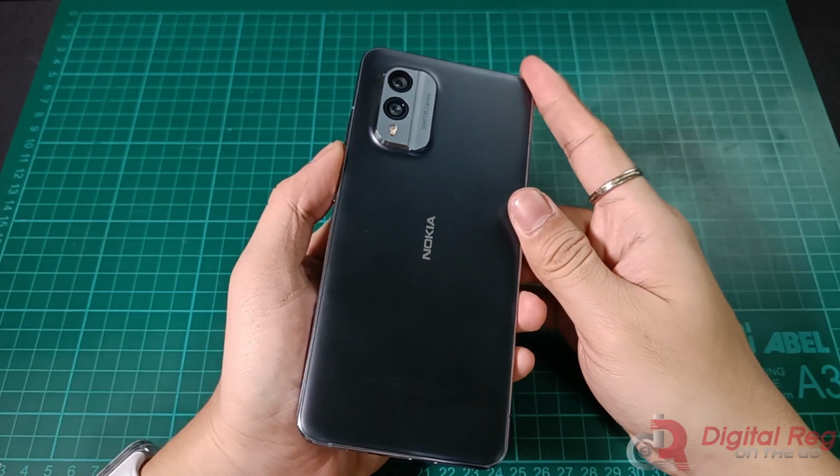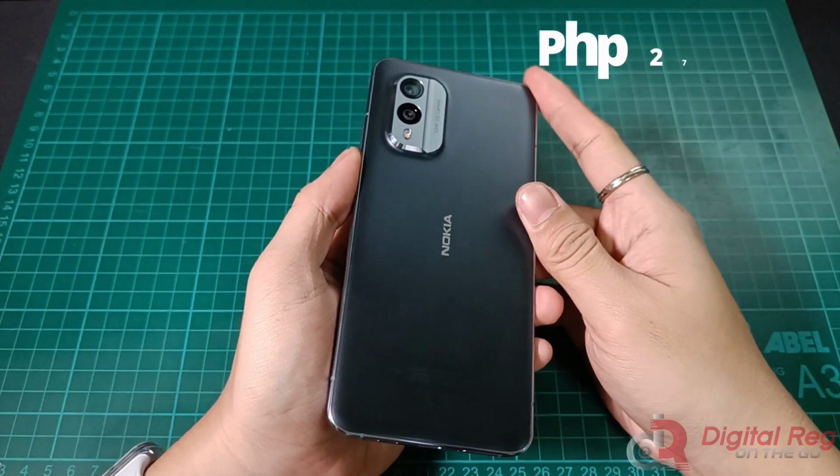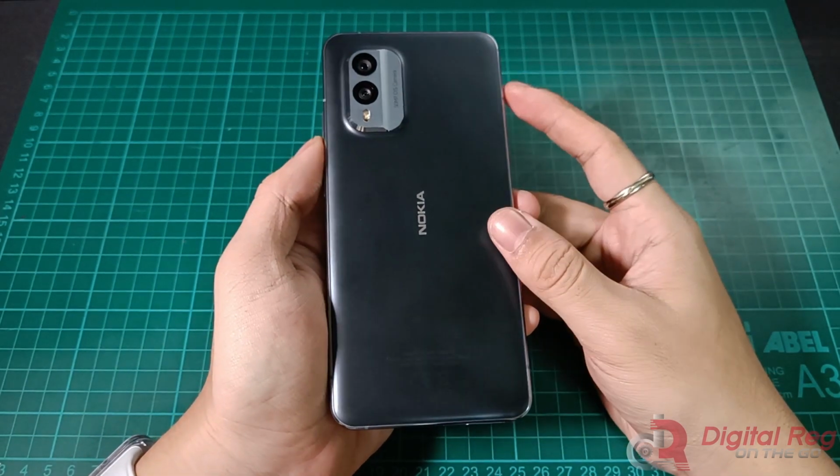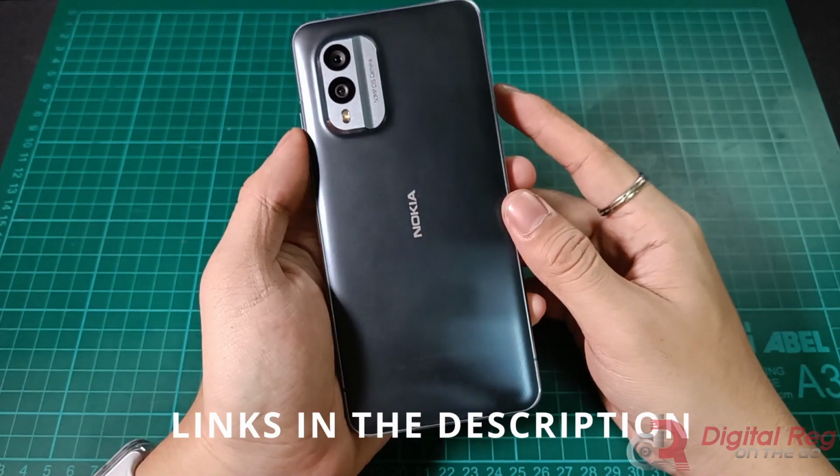The Nokia X30 5G is priced at 27,990 pesos, and it is available at Lazada and Shopee.